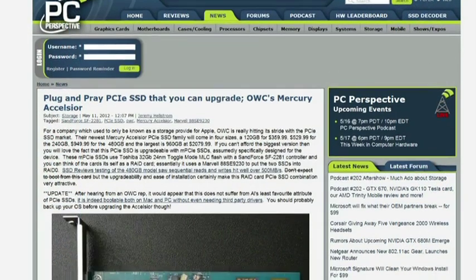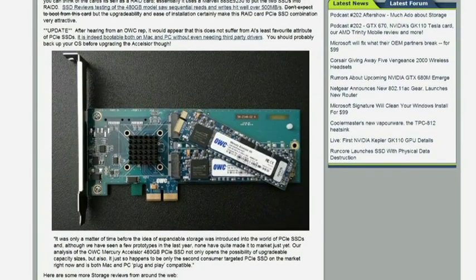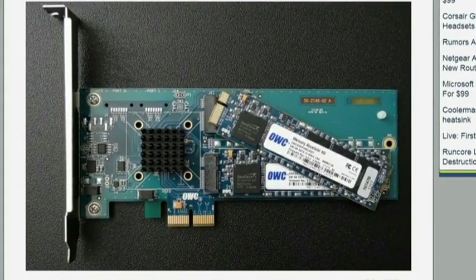If you take a look at the picture down there, it's essentially a PCI Express-based SSD drive that starts at 120 gigabytes for $359. But if you'll notice, it's using toggle mode MLC flash, basically Toshiba memory, and then the card itself is pretty much a RAID card, and you can snap in larger modules. What's really cool about this is OWC told PCPer that you should be able to boot it on Macs and PCs without having to use any third-party drivers.